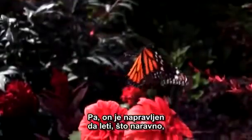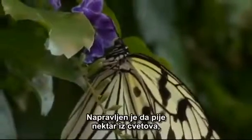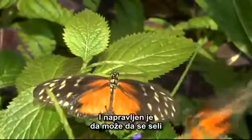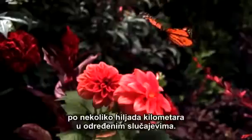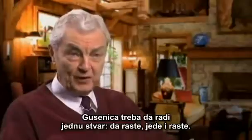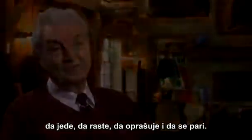Well, that was designed to fly, of course, where the caterpillar wasn't. It was designed to drink the nectar from the flowers, but at the same time fertilize the flowers. It was designed to mate, and it was designed to be able to migrate from one country to the other, several thousand miles in some cases. So it's designed for specific things. The caterpillar has one thing to do, to eat and grow. And the butterfly has several things to do: eat, grow, fertilize, and mate.